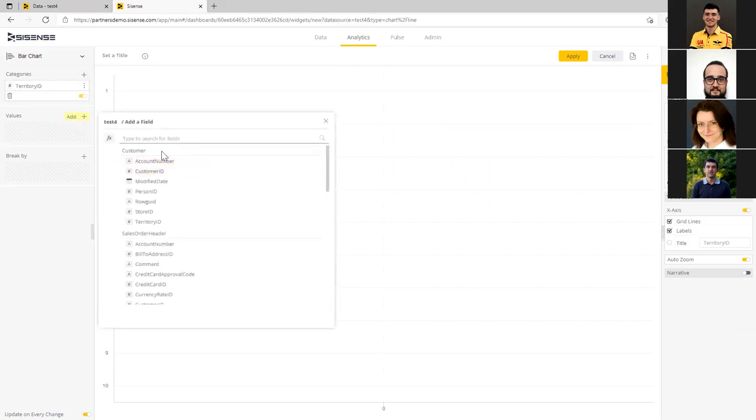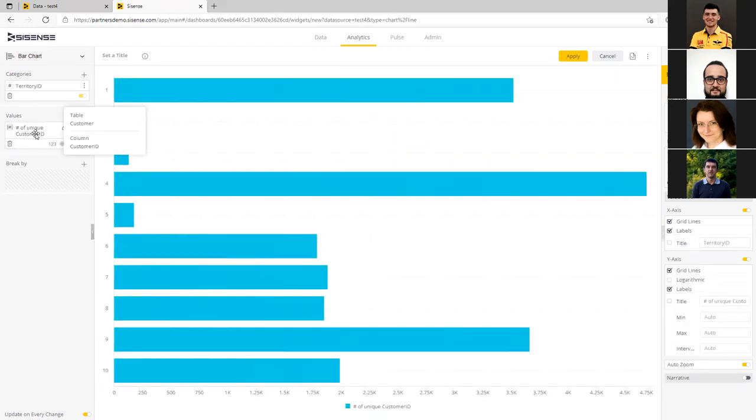For values, we will add again this customer ID, unique number of those customers, and we can see that we have again quite simple, but with some additional functionalities, we can make it stack. If we have some additional measures, we can set minimum, maximum, and so on and so on. I believe that nowadays it's pretty standard for such options in the formatting area.